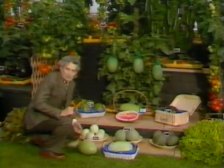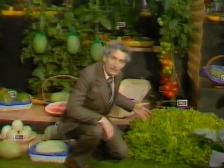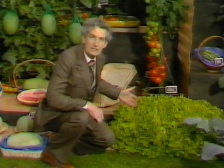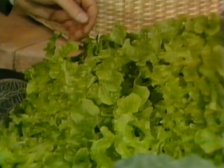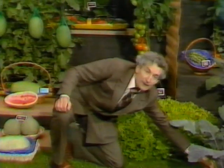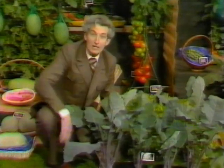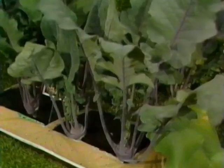But if you've only got quite a small garden, then how about this lettuce salad bowl? You can keep picking the leaves from this, it doesn't heart, and so for weeks and weeks, just pulling those leaves, I think enough to supply the average family. And if you want something a bit more exotic, well then how about the kohlrabi? You need no more than a windowsill, and there you can be growing your own vegetables.